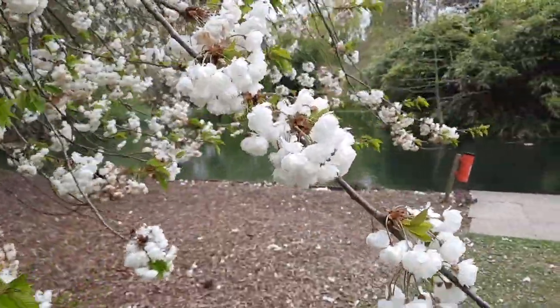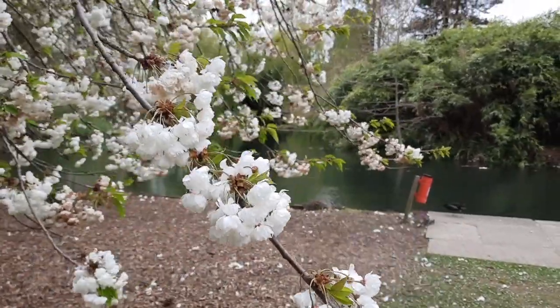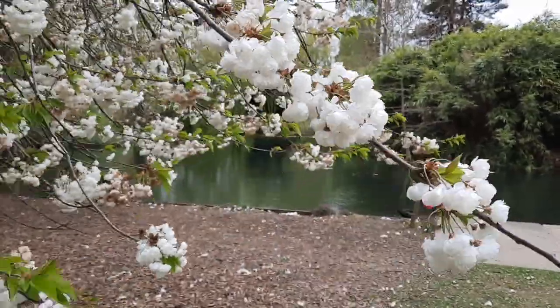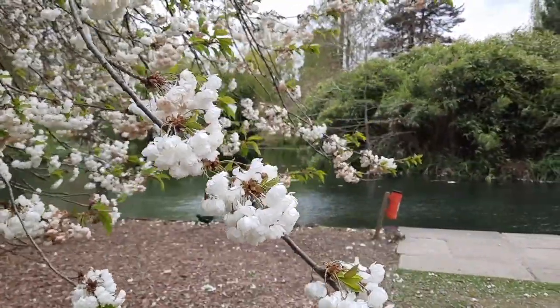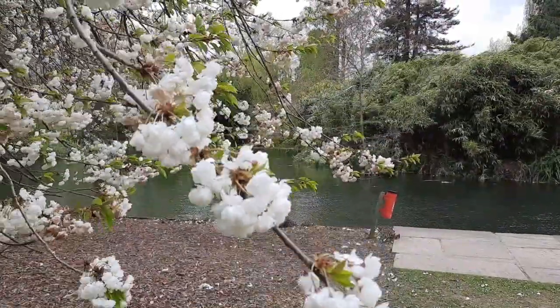And the blossoms of Prunus avium 'Plena' here again, wafting in the breeze. It is a beautifully calm spot to finish our wander, despite the winds that are romping through the garden today.